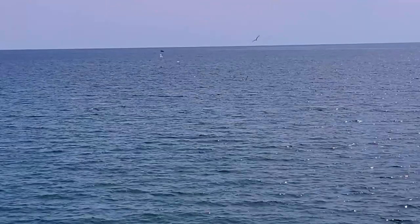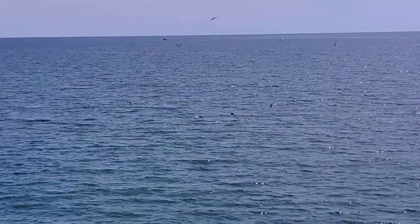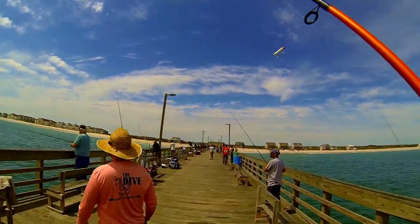There's been nothing more exhilarating from the pier than watching these bonito work the bait and the birds following along with them, picking them off as well. It was an absolute thrill.